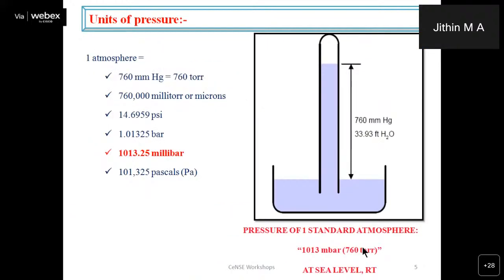And when we talk about vacuum, it is again like reducing the pressure. There are a lot of units for pressure, like torr, millimeter of mercury, microns, millitorr, PSI, Pascal, and bar. Throughout this presentation, I'll be talking in terms of millibar, and for a few of the slides, images which I took from the internet, I will be talking in terms of torr.